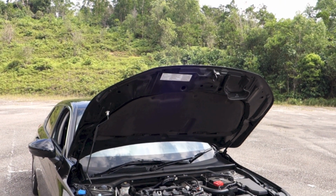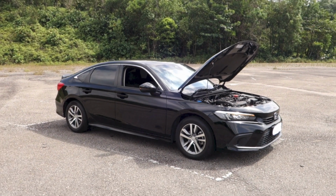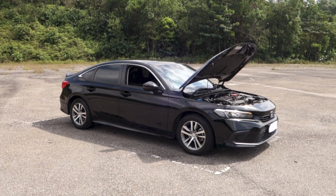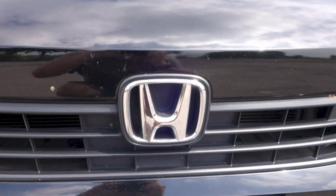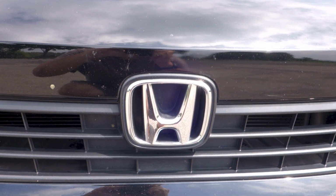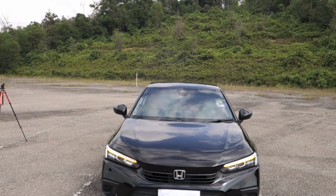In Malaysia, only the FE Civic is available, and went on sale in January 2022 for the petrol variants, with the hybrid variant following on later in November 2022. Currently, there are 4 Civic variants on sale in Malaysia. They are 1.5 Turbo E CVT, 1.5 Turbo V CVT, 1.5 Turbo RS CVT, and 2.0 E:HEV RS CVT.